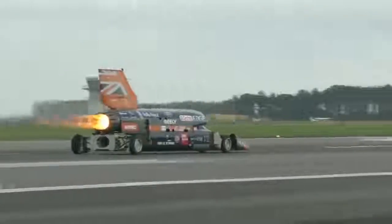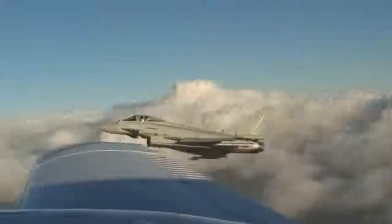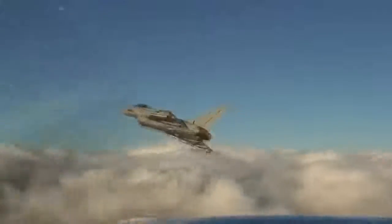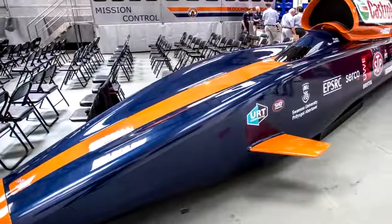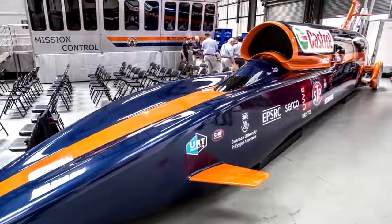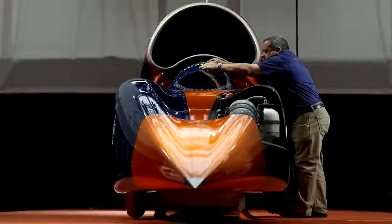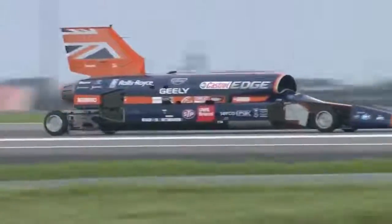At full power, the Bloodhound gets 21 tons of thrust from its Eurojet EJ200 jet engine, which was originally developed for the Eurofighter. This will propel the car to 300 miles, or 480 kilometers, per hour. After it reaches this speed, a hybrid rocket engine designed by the Nordic Ammunition Company will propel the car to 1,000 miles per hour, and it's supposed to achieve this in just 42 seconds.